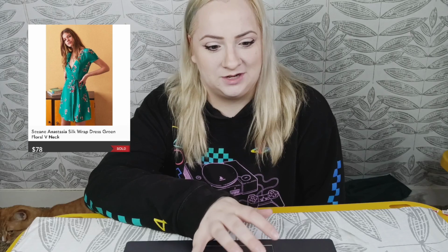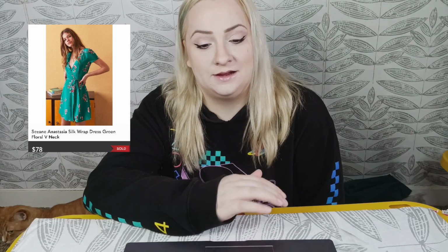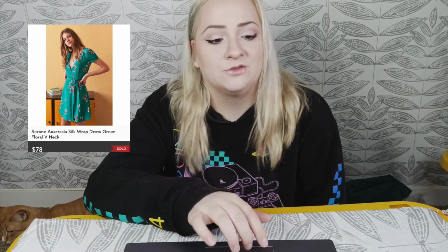Then we have Saison. This is the Anastasia silk wrap dress in green. This had some marks on it, but they seem to all come out. And I listed it, and it sold within over a week. Our last of the top 20 in Poshmark.